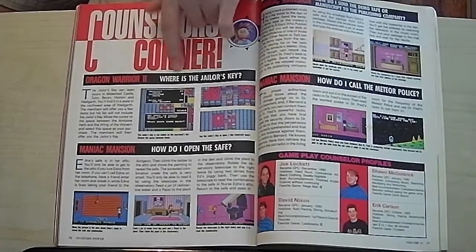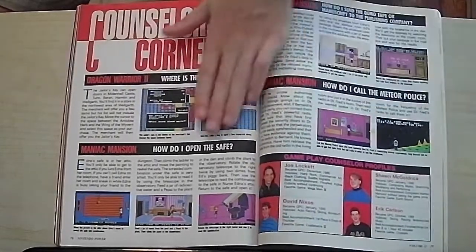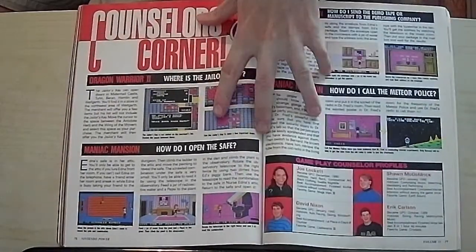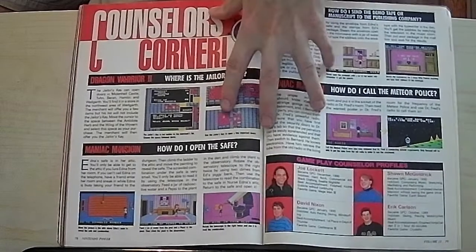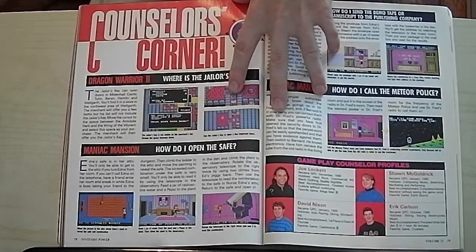Dragon Warrior 2, where's the jailer's key? Maniac Mansion, how do I open the safe? So this is the counselor's corner. This is Nintendo Power, America's, the US's Nintendo magazine by Nintendo. I think you guys had Club Nintendo over in Germany, Lemon told me.